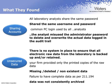Another control is, do you keep all the electronic records? And there have been a number of comments here in those recent warning letters that data was not available, only printed copies of data was available, or data was missing. So what does that really mean? What question arises in investigators' heads when they see that data is unsecured or accounts are being shared?